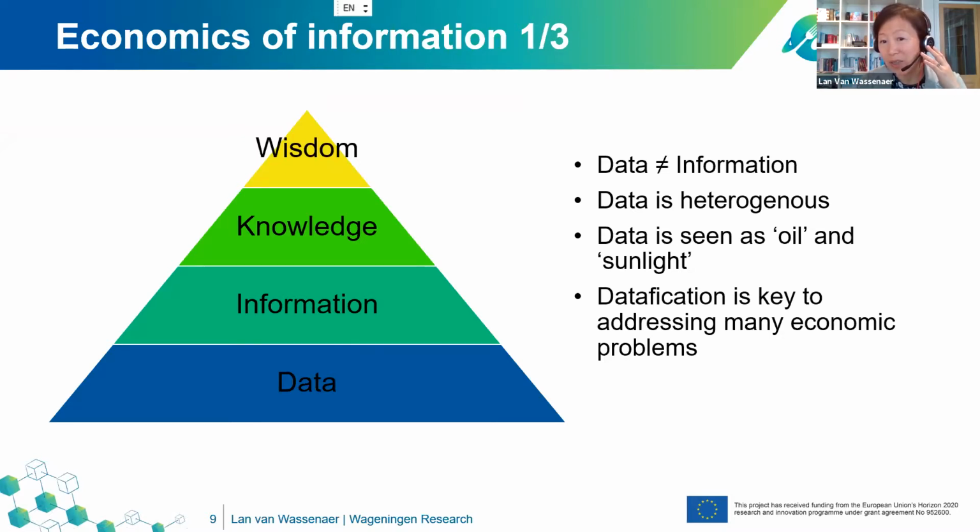However, data is essential, is necessary to process or to obtain information. So we need data to create or to distill information from it. That's why data is commonly referred to as oil or sunlight, because it can be used to produce information and further valuable insights. And a very important trend at the moment is so-called datafication, that many aspects in our daily activities, social or other aspects, are increasingly being turned into data.